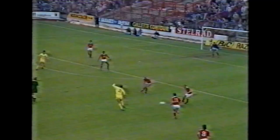Sammy Lee. And now Neil. Oh, what a good ball there for Dalglish. And crossed in.